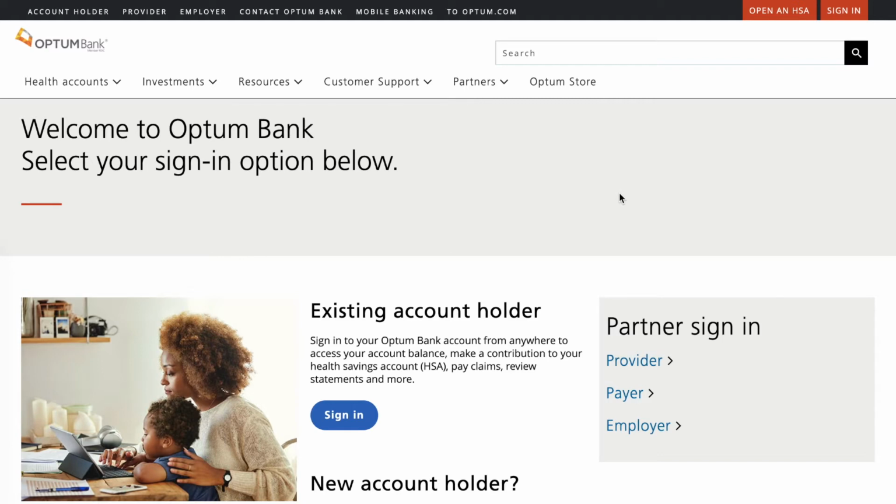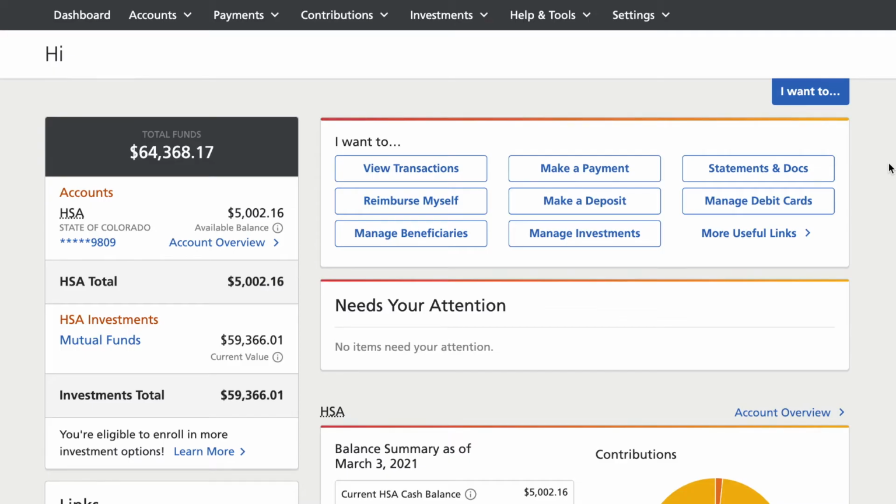All right, so let's take a look at my HSA, which I have through Optum Bank. I'm gonna sign in. Okay, I'm logged in, and as you can see right now, my total funds are $64,368.17. I'm not telling you how much I have in there to brag, but more to raise your awareness of this account because it's such a great retirement saving option. And I think more people would and should take advantage of it if they knew fully how it worked.